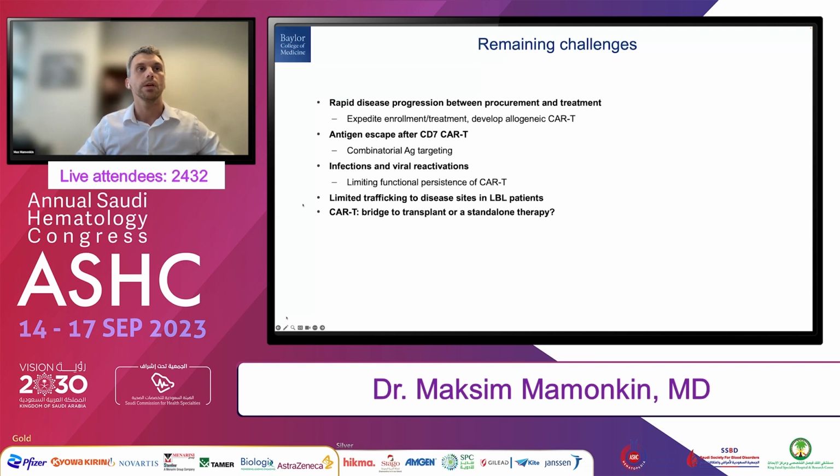Increased frequency of infections and reactivations of endogenous viruses, predominantly herpes viruses, CMV and EBV, has been noted in patients treated with both CAR T-cell products. And so that underscores the importance of limiting functional persistence of CAR T cells. We cannot let them persist for months and years like we see with CD19 CARs in some of the patients with B-cell leukemia. We cannot really allow this, and we have to limit the persistence of CAR T cells either by using the right CAR design or by using suicide switches or other ways of limiting their activity.